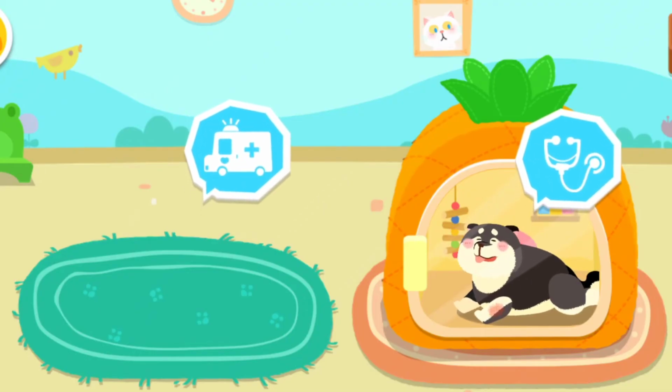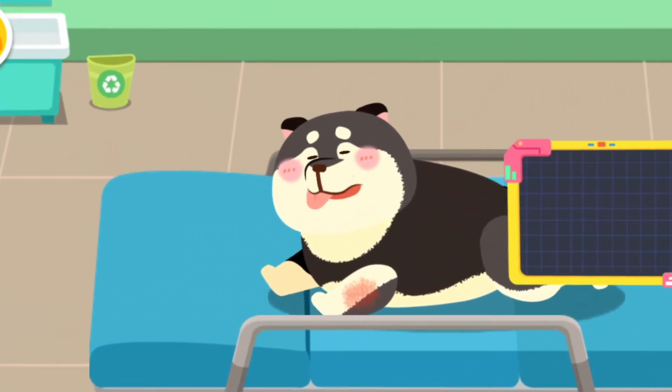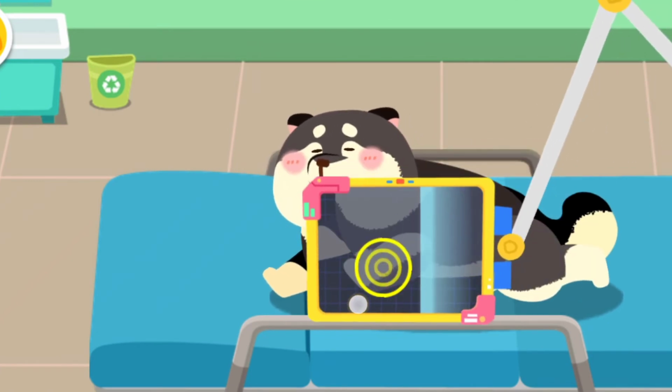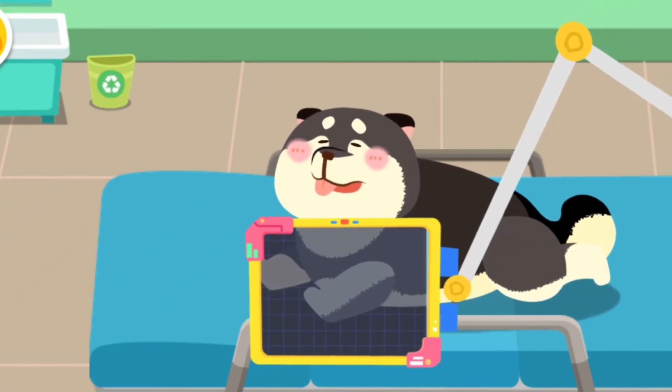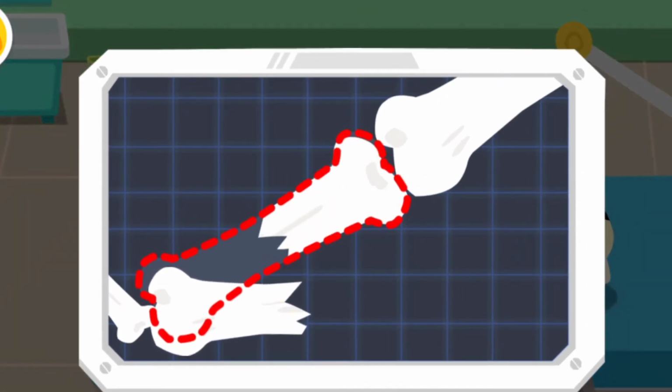Let's see how we can help them! One of the puppy's legs was injured. Let's examine it. Oh no! The puppy has fractured its leg! Don't worry, let's fix it!